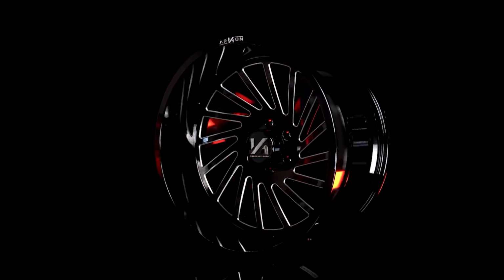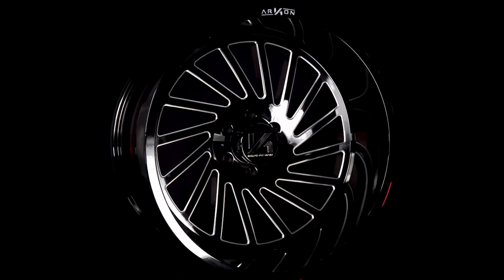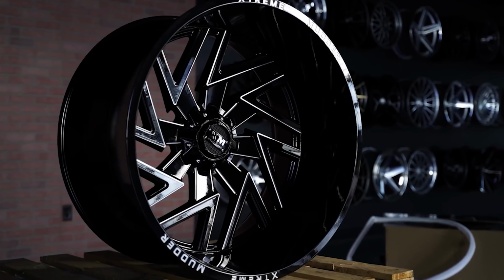Black wheels are darker, obviously, and so they're harder to see. So adding milling or a machined face made these black wheels easier to distinguish and added some character features to highlight the shape of the wheels and spokes. Bigger designs also made them easier to see, right? Pairing that with the competition year over year to go bigger than that one dude on the gram has us with the 26 by 14s and even the 30 by 16 extreme mudders that we know, see, and love today.